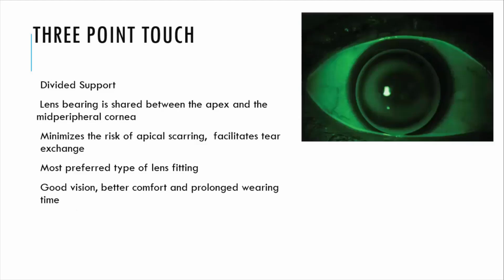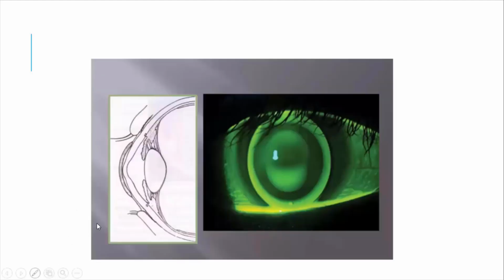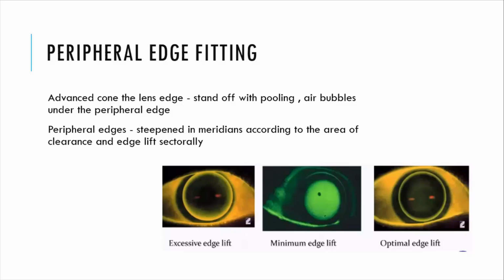The patient has good vision and better comfort. Here you can see the touch in the center as well as the peripheral distribution of the bearing of the lens. And then after fitting the center, we move on to the peripheral edge fitting.